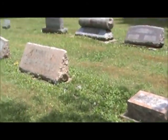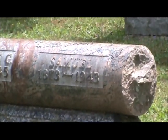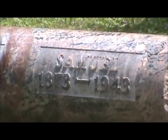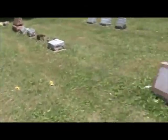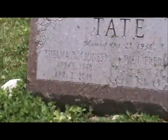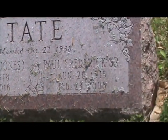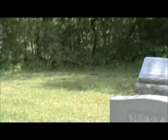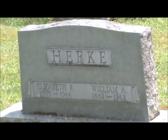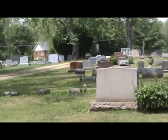Wow. 1873 to what? 1940 something. 43. Tate. Boy, sun's coming out. It's becoming nice today. Thelma. Fredericks Sr. Yeah. And there's a view looking from the back, middle back, left as you enter.